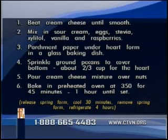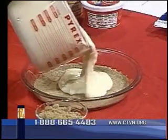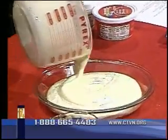And then we just dump it in this. So you're dumping it basically right on top of the pecan crust that we made. You can do any pie crust this way.